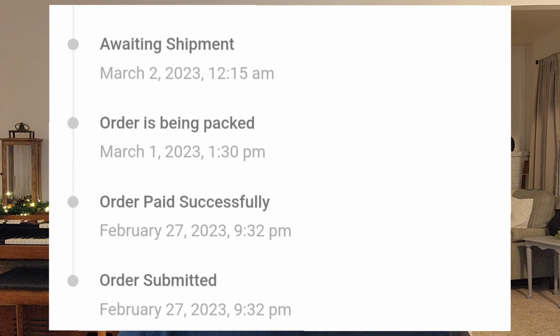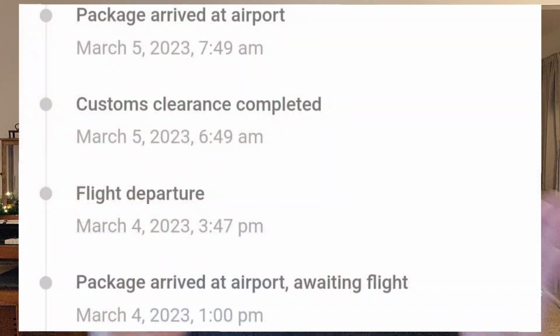and trying them out. I made my purchase on February 27th through the TEMU app, and they gave me an estimated arrival time of March 9th through the 10th. It actually shipped. It was packaged on March 1st, and it shipped on March 2nd, and it did have to go through customs and fly on planes and all of that kind of stuff, but it actually got here within the estimated time of arrival, actually one day prior to the end of their arrival frame.